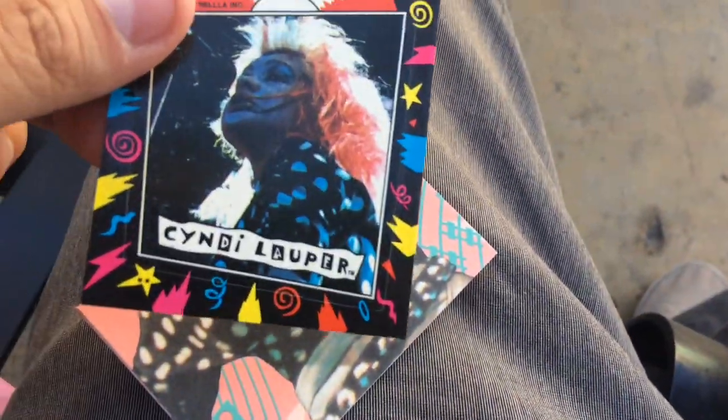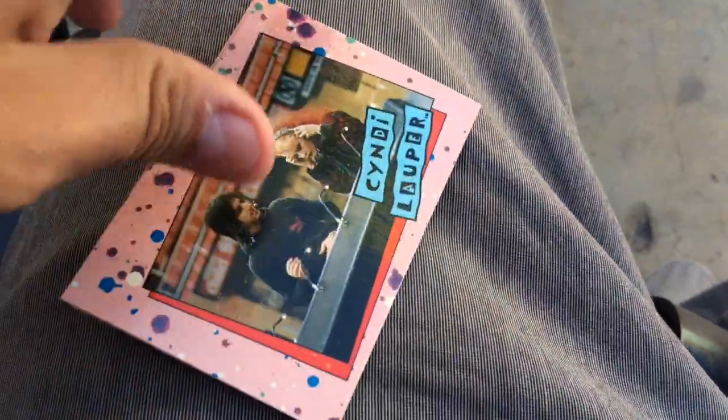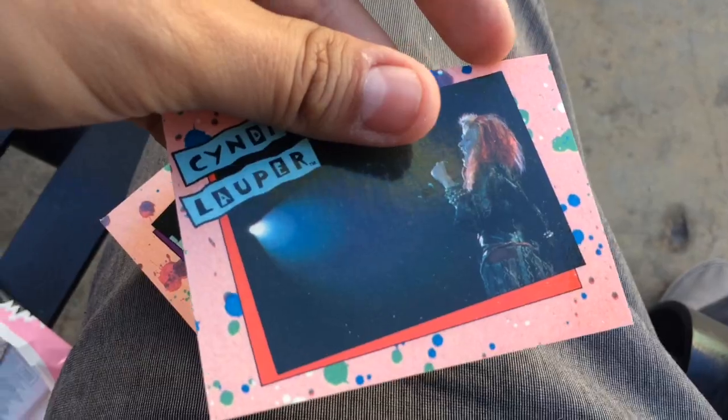I love it. That's amazing. And these are like stuck together. Look at this. There we go. I think they're all stickers. Sticker. I guess these, no, these are the cards. Okay. Look at that. So some shots from her concerts and whatnot from back in the day.